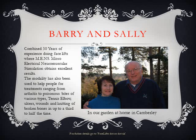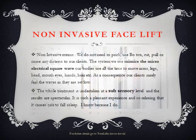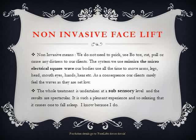The modality has also been used to help people for treatments ranging from arthritis to poisonous bites of various types, tennis elbow, ulcers, wounds and knitting of broken bones in up to a third to half the time. This is non-invasive and means we do not prick, use Botox, cut, pull or cause any distress to our clients.